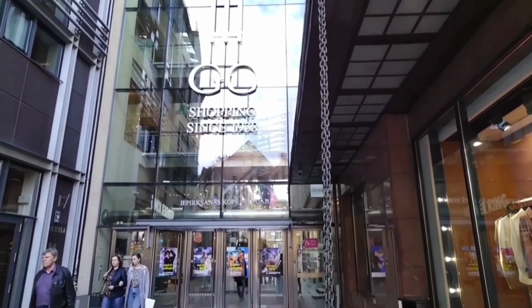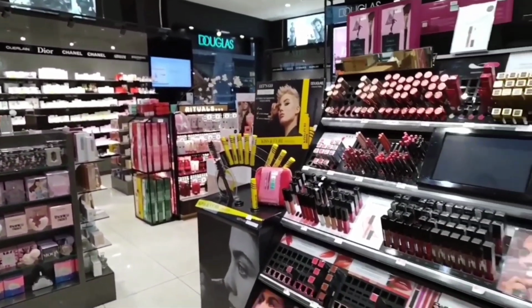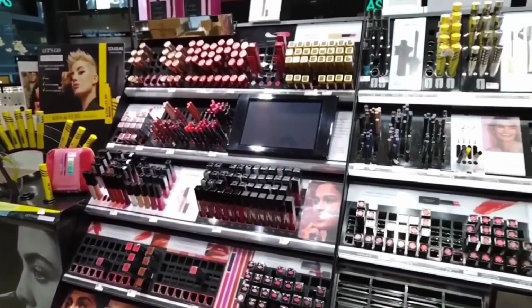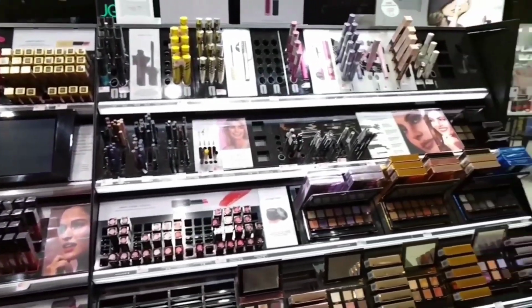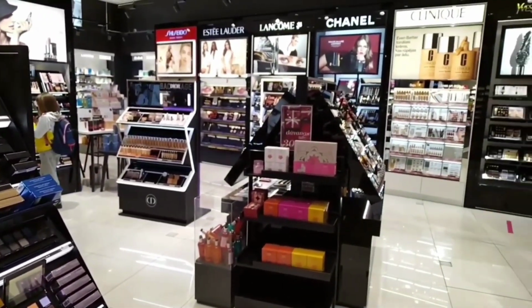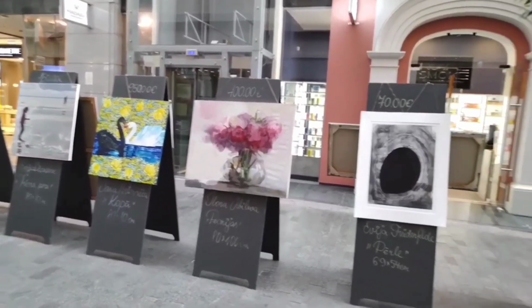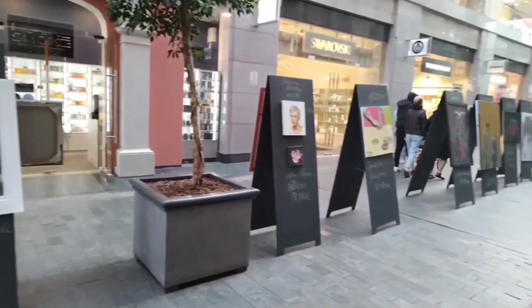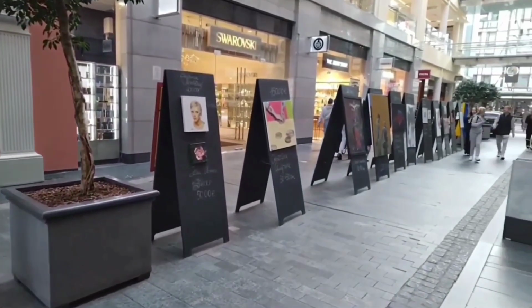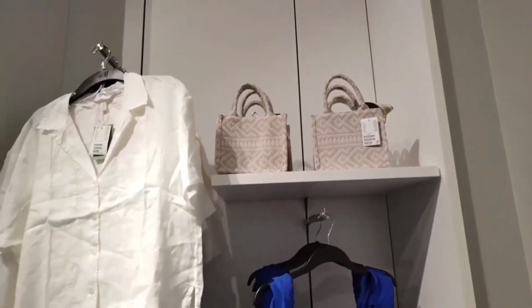TC Center is a shopping center in Riga, Latvia. The shopping center is located in Riga Old Town. The center is 29,000 square meters inside and contains 110 shops. I found a lipstick for myself in dark glass. As you can see, they exhibit many paintings today. I found the shopping center here is very interesting because it's a mixture of historical feature combined with modern architecture.